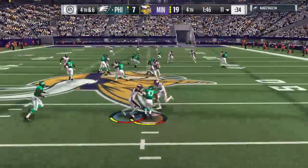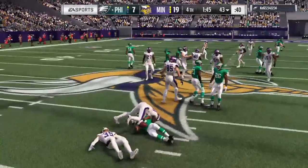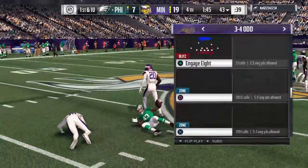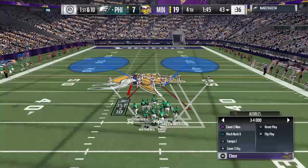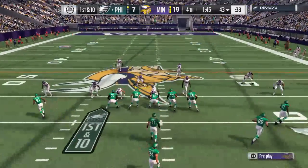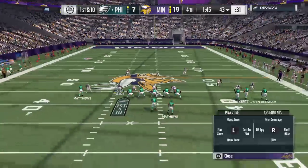Now Sproles. Officially, that'll go as a 52-yard punt. Not too shabby. And the Eagles take possession. And Philadelphia ready to get going on offense again. And 3 interceptions in this game.